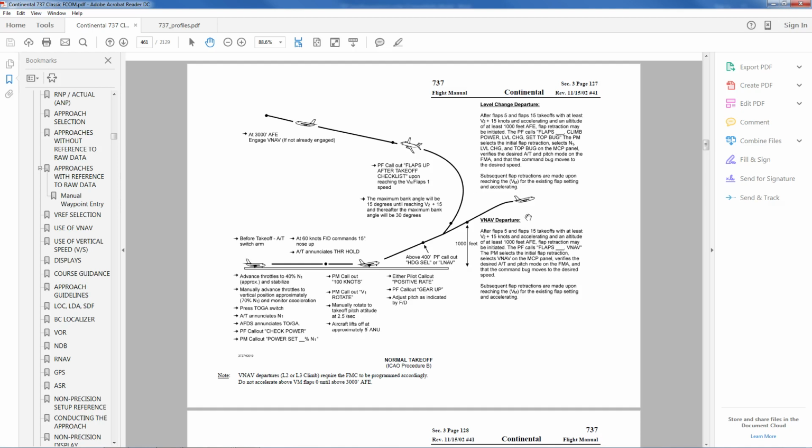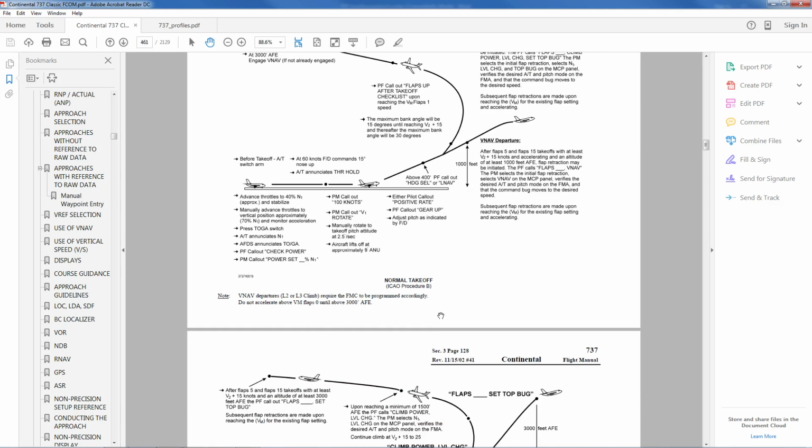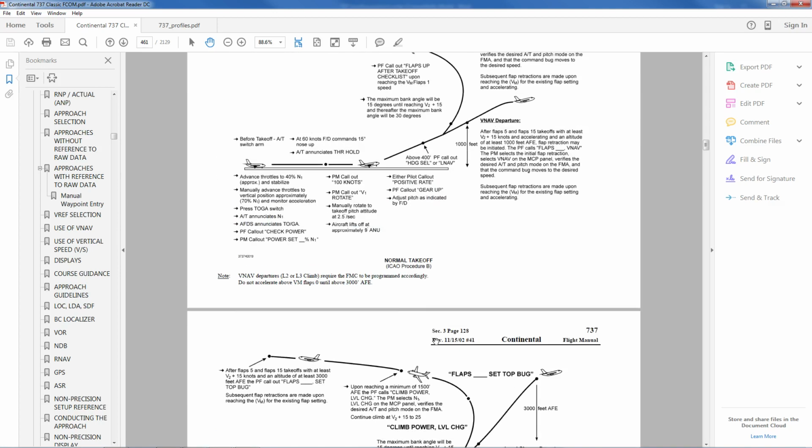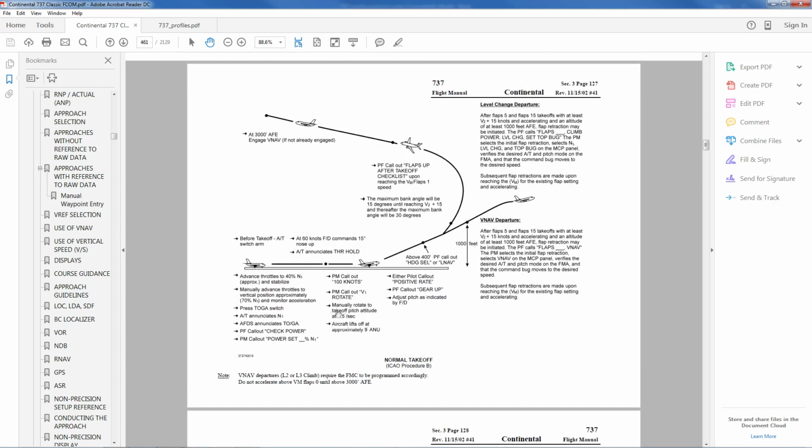So, in a lot of respects, this document is huge, by the way. 2,129 pages of it all. Absolutely beautiful document, but it contains, as you would imagine, a vast amount of useful information. But the fundamental thing here is when you fly the departure as you do with this one, then it flies exactly how you would expect it to fly.